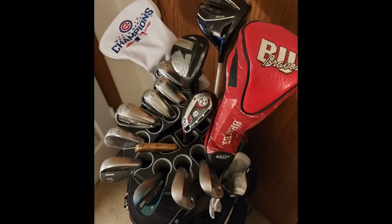His putter is an old school one, the Ben Hogan P113. Take a look at that, guys. Under the Cubs head cover is his umbrella. Interesting. It's good to have an umbrella if you're in a rainy part of the world like me. It rains almost every afternoon here in the summer. And under his BU Braves head cover is his alignment sticks. Interesting. Very interesting bag there, Ross. Thanks for sending that one in, man.